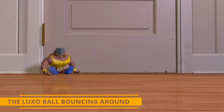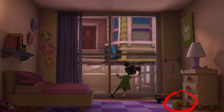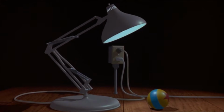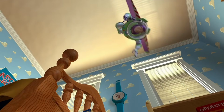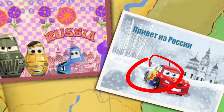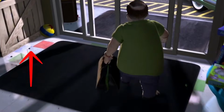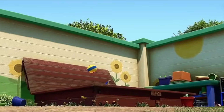Number 17, the Luxo ball bouncing around. That yellow ball with the blue stripe and red star is basically Pixar royalty. It came from one of Pixar's earliest shorts, Luxo Jr., and ever since then it has made sneaky cameos. You might spot it bouncing beside Woody and Buzz in Toy Story, or just rolling by casually in Cars. It feels like the animators are reminding us of where it all started, slipping in a playful nod that connects every Pixar movie together in a joyful way.